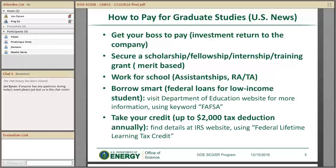Secondly, you can secure a scholarship, fellowship, internship, or training grant from different sources. I will talk a little bit more on the next slide. The good thing about this option is that there is no contract for this type of grant. You will get money based on merit, and then afterwards you'll be free to do whatever you are interested to do.